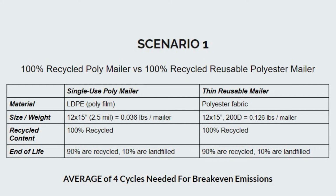So in this scenario one, we're comparing a 100% recycled poly mailer, so one of our 100% recycled 12 by 15 inch, 2.5 mil thickness poly mailers, compared to a 12 by 15 inch 200D, our thinnest reusable polyester mailer. And you can see in this slide that we're assuming for these purposes that they're both 100% recycled because we're comparing the two options that we have. We're also assuming that at the end of life we're just keeping it constant, that 90% of them are recycled and 10% of them get landfilled.